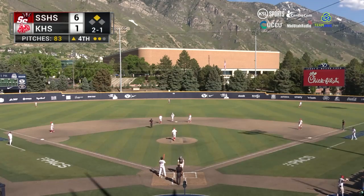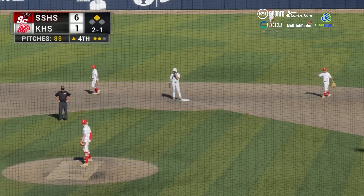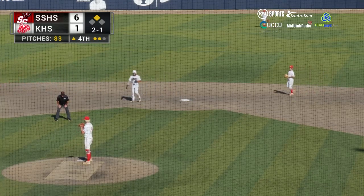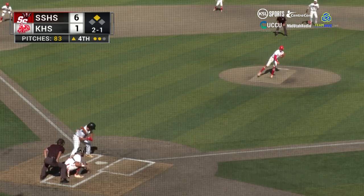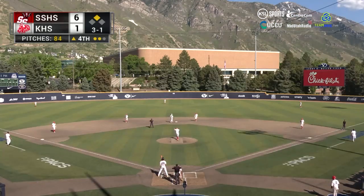Well, Verosco looked back and kind of asked where it was, and you can tell by his body language too, he didn't like that call. So 2 balls, 1 strike to Cameron Hesse. Pitch from Glover. That one misses low for ball 3 and a 3-1 hitter's count.